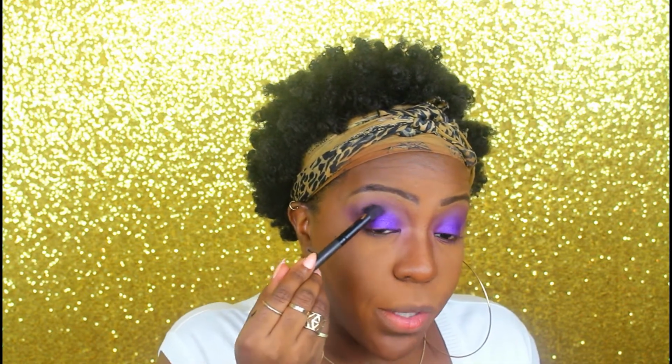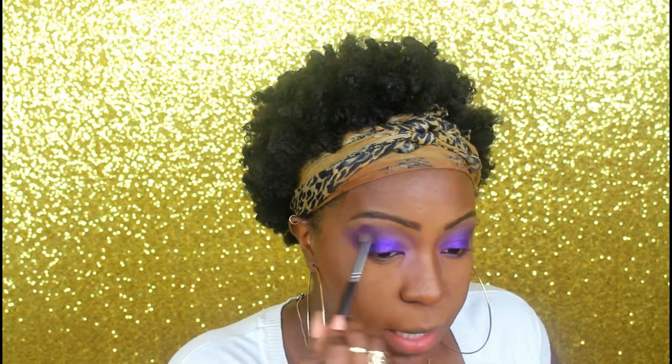And like I said, I don't have a lot of lid space, so I'm creating my own crease, okay? So I'm not gonna actually put this in the crease where my natural crease is. I'm gonna bring it more upwards to create my own crease. I'm gonna go back with that blending brush, not adding any more product. I'm just gonna blend. Using windshield wipe motions, back and forth.